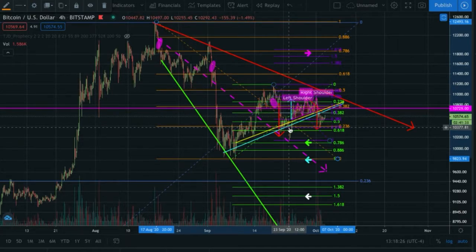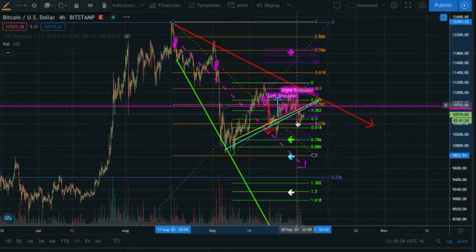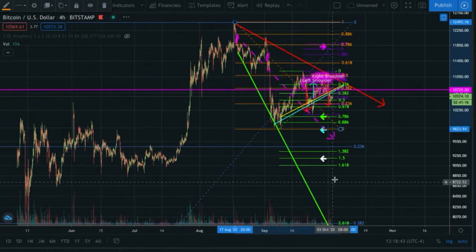We've already come back down to the 236, failed to get above the 0.5. So we're either going to find strength here and move up, or we're going to sell back off and attempt to double bottom here. So 9,827 would be our next target. And then if that fails, we'll start looking at either fib extensions, previous support, or other Fibonaccis as well.